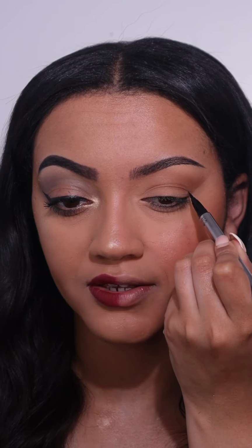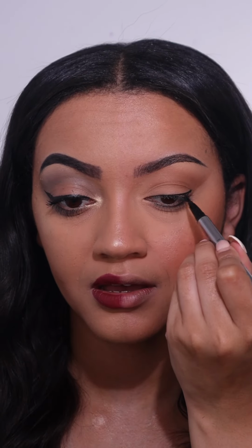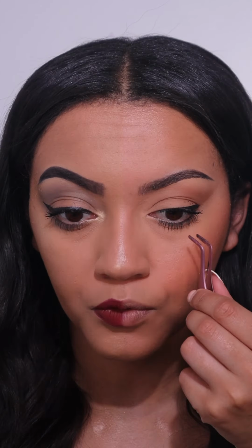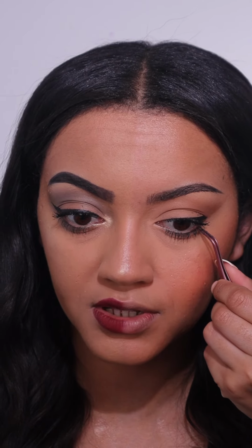So my go-to liner used to be this really, really small wing, but now my go-to liner isn't even that. I just don't even draw a wing. I start out from the outer corner and just bring it in halfway across my eyelid and then fill it in. As a teenager, I used to cake my lashes in mascara, and now I think I just do one layer. But one thing I do now is I actually make my bottom lashes look really spiky.